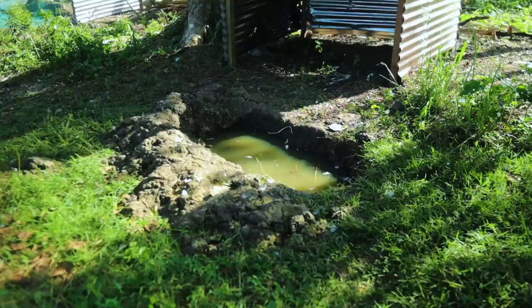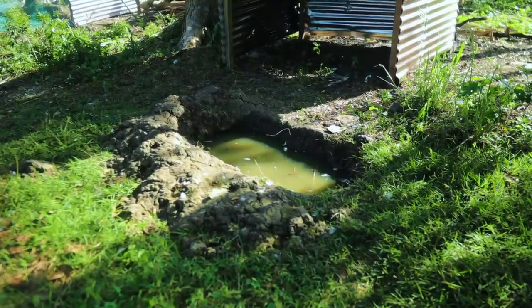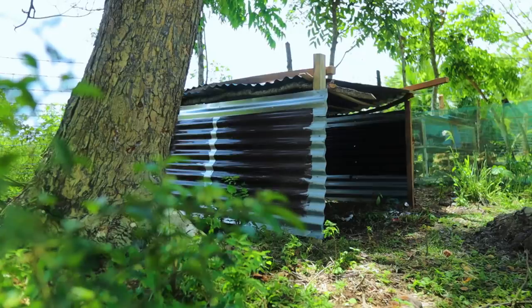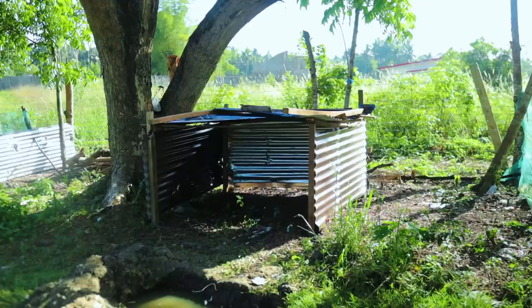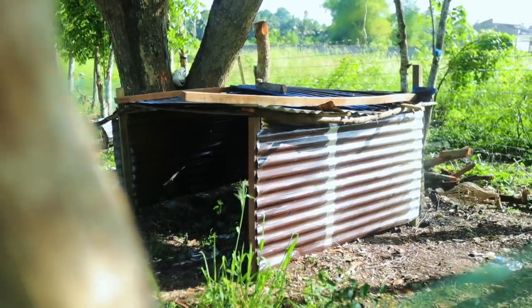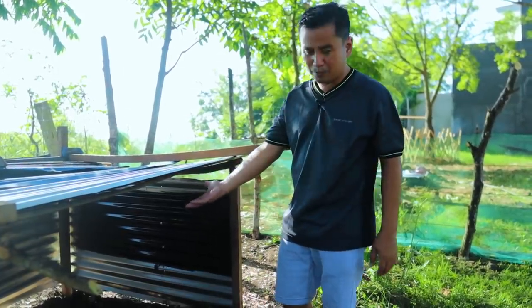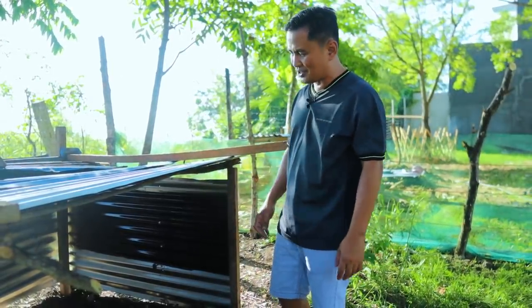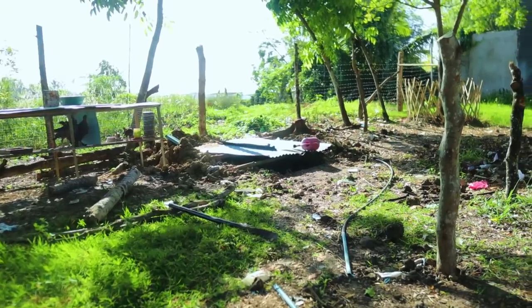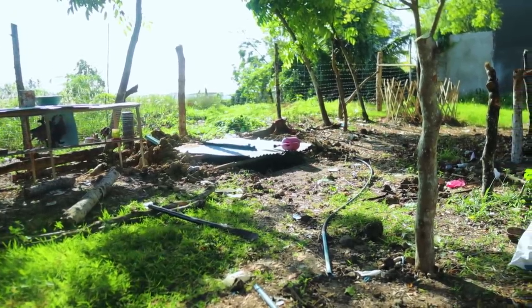And we have here this swimming pool, but we're changing the water every now and then. And I made this temporary shelter for them. If they're going to lay their eggs, of course, they will just get inside and we will provide them with nest boxes. Another thing that we have to do right here is the temporary cage also for our turkeys.